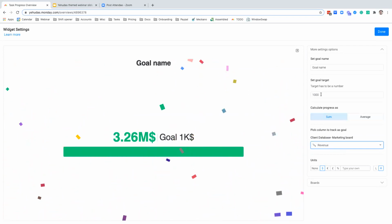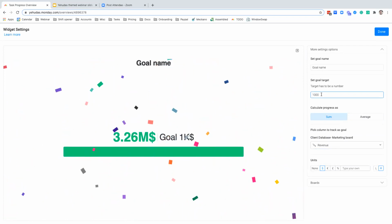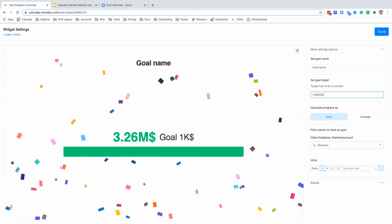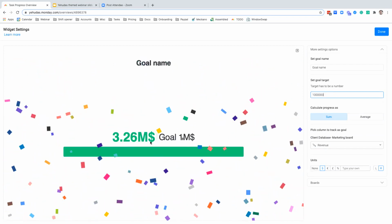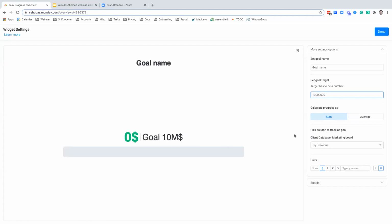It looks like we already reached our goal because we had it a bit low over there. So that kind of gave you a sneak peek into what's about to happen. But basically what you can do is you can set your goal target over here. Let me add a bit more numbers. And you can see it's already, whoop, there we go. Sorry, I'm just adding a bunch of random digits over here just to show you how this works.